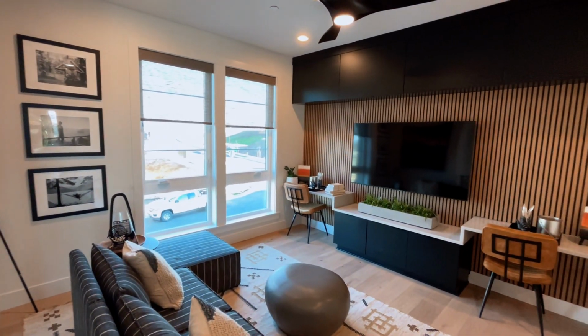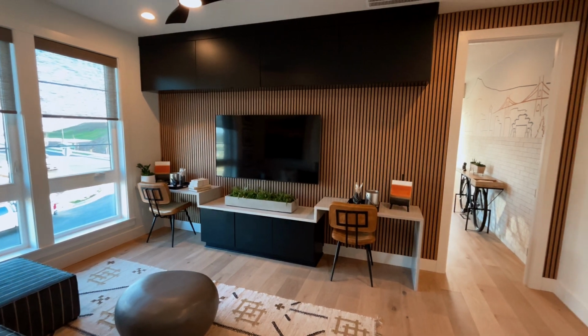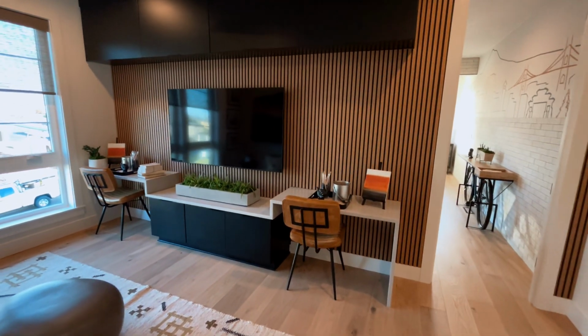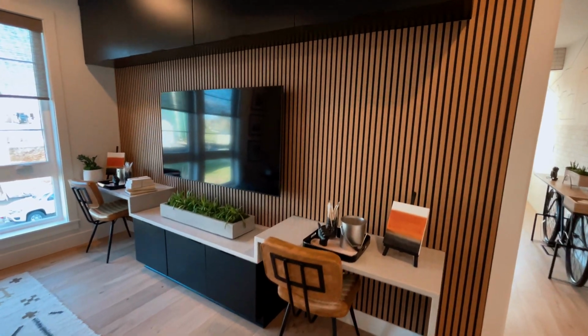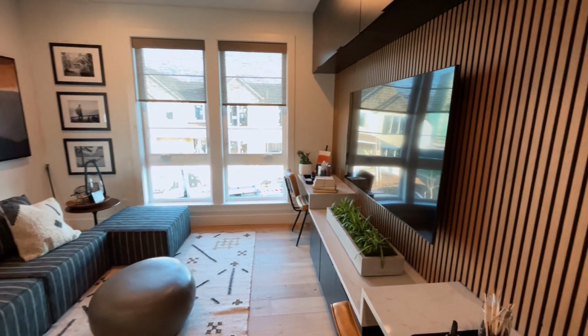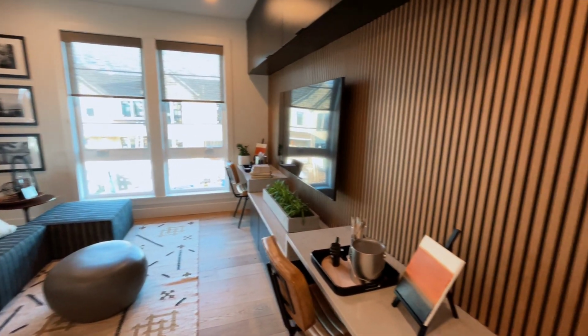Now that we have reached the other side of the catwalk, we've come to this kind of hangout space. They have furnished with a television and some floating shelves, but I could also see it being maybe another office or just a game room. But there are so many options for this space available.